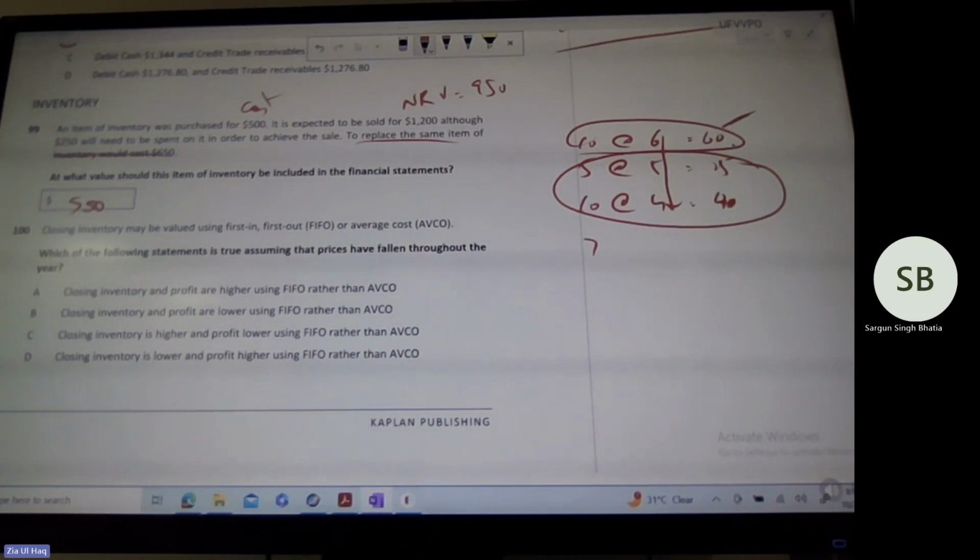So what's the option? Option B. Option B. Closing inventory and profit are lower using FIFO rather than AVCO. Not higher. Is that fine? Oh, yes, sir.